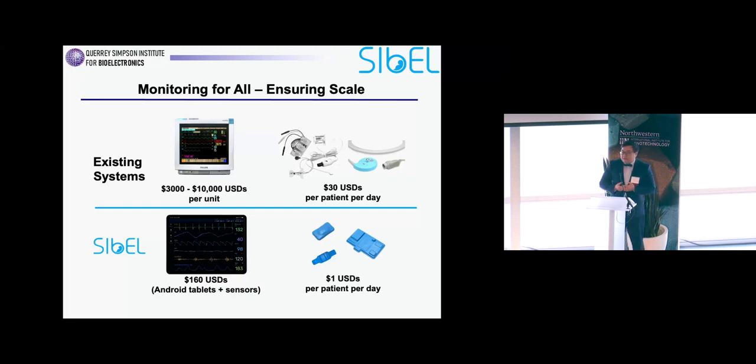As a doctor practicing, you don't even think twice when you open up a cabinet, rip open a package, and stick it on a patient to monitor. That's $10, that's $15. In some places around the world, that's a month's wage. We spend $30 every day on these disposable systems with $10,000 box units, and we don't think about it. In Africa and low and middle income countries, it's simply impossible, unobtainable.